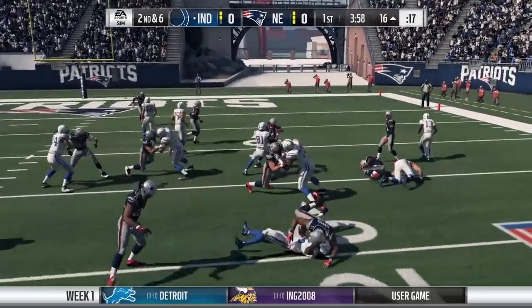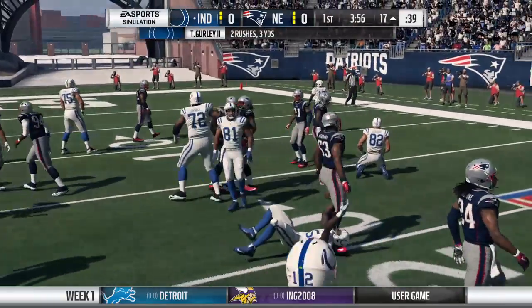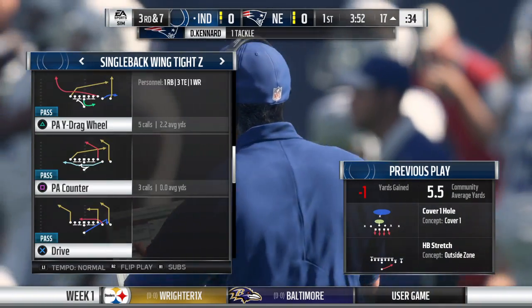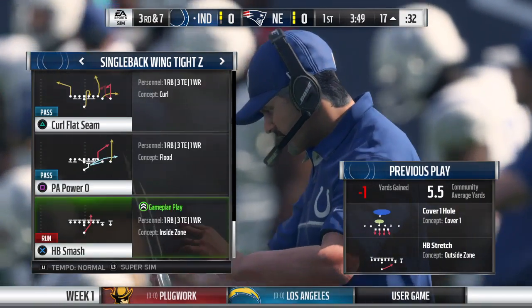Another carry now for Gurley. And this play gets blown up. They'll lose yardage back at the 17. It'll be a loss of 1. And just like that, it's 3rd down.